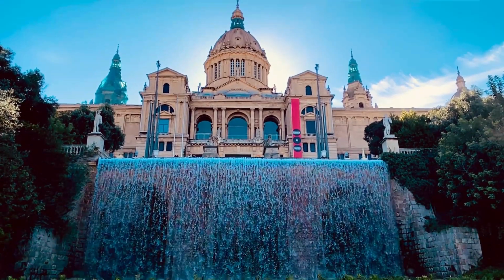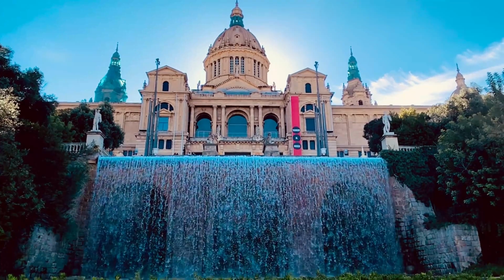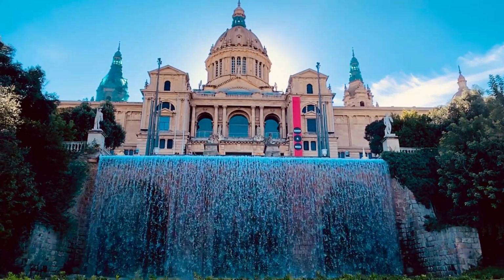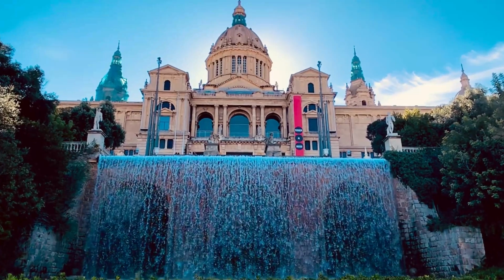Pre-drought, this is what this water feature would look like. How stunning is that? Okay, don't judge me. Do not judge me. Look at that view.